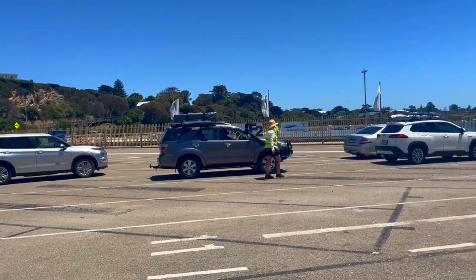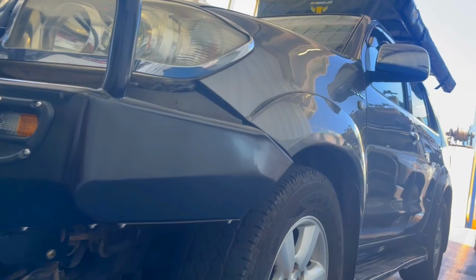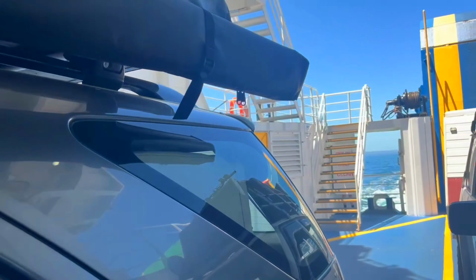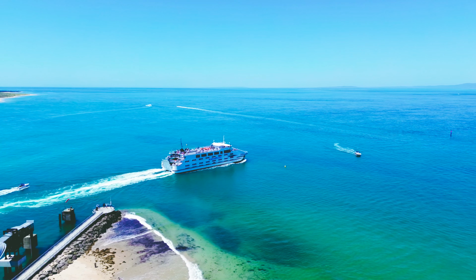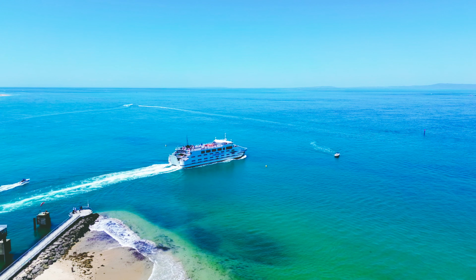We had pre-booked our spot on the MV Queenscliff Ferry, and soon enough it was time to board. We were actually the second last to roll onto the ferry, just in time. After securing our car below the deck, we made our way up to the passenger lounge, ready to sit back, relax, and enjoy the short but scenic ride across the Port Phillip Bay.